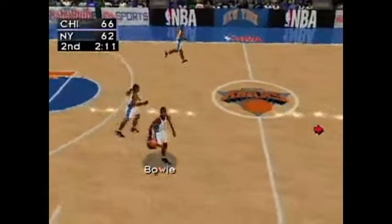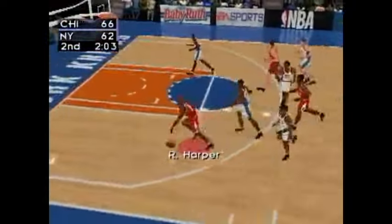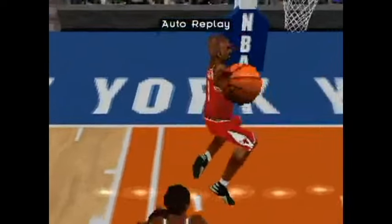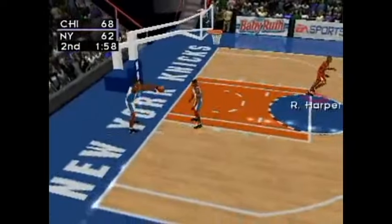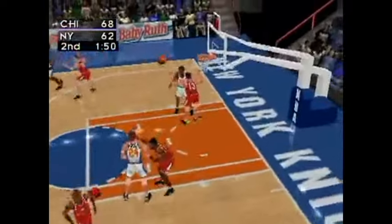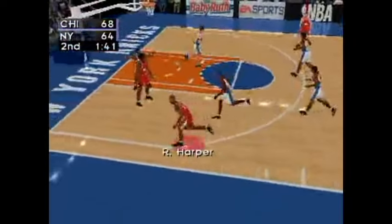Inbound pass to Mills. Number 13 to Ward. Harper for the interception. 2 minutes left in the second quarter. Monster jam. Inbound pass to Ward. To Dudley. Pass to Williams. Nothing but net. Inbound pass to number 5. Number 5 to Harper.